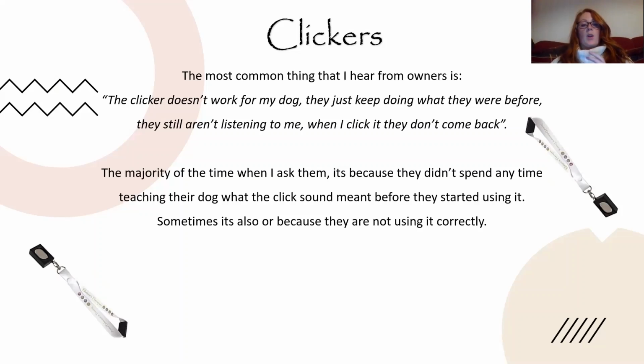Now, the majority of the time when I ask them, have you taught them what that clicker means to begin with, what have you done with it? They normally say, no, actually, I assumed they knew what it meant. And that's just not the case at all. We need to make sure we teach them what that click sound means. The other reason why it doesn't work is sometimes they're not using the clicker correctly.